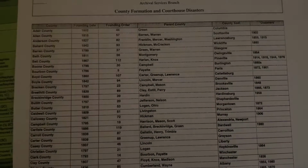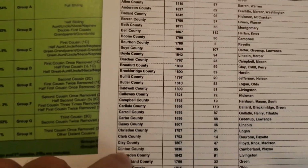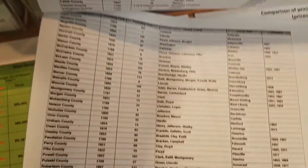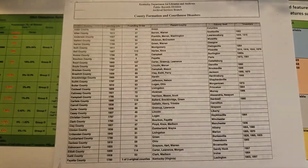One of the most useful things to go through when you're here is the formation guide. It tells you when each county was formed and what county they were formed from, because it allows you to figure out if you're looking for someone and they're not showing up where you think they are, it could be that the county was not formed yet and you need to go to the original county that formed them.